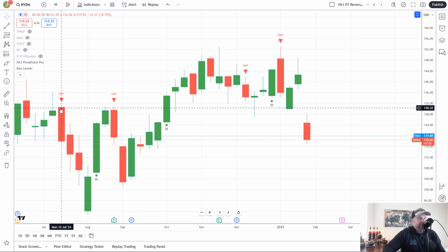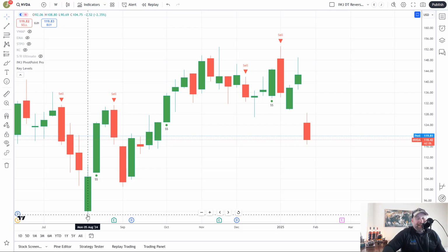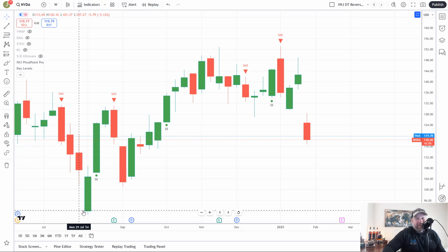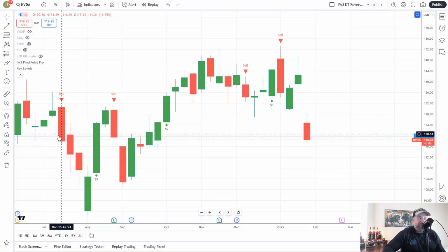So it had this sell right here. You always get in at the bottom of the bar, because you get in at the close of the week to make sure the sell prints. So you get in at the bottom of the bar here on the sell. It's a 117. It took you all the way down to 90, so a $27 drop. That's like a 30% drop right there. That's not great. About a 25% drop right there in a few weeks. You could have protected your capital, or you could have hedged your NVIDIA, or you could have sold your NVIDIA. A whole bunch of different ways to play it.